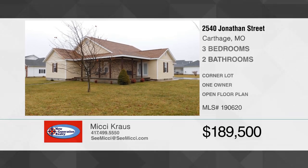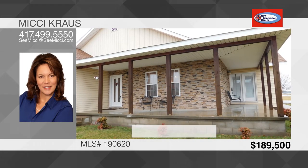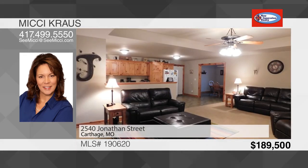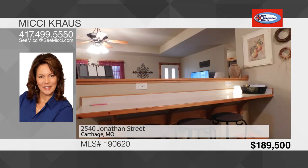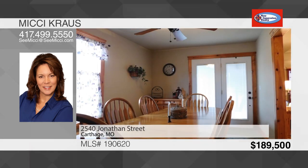Welcome to this one-owner custom-built house situated on a corner lot in Carthage. Sip your morning coffee on the wraparound porch of this three-bedroom, two-bath ranch. Enter the open living room and kitchen. This is a great space for keeping an eye on everything. The spacious dining room opens to the front porch. There's plenty of room for the whole family.